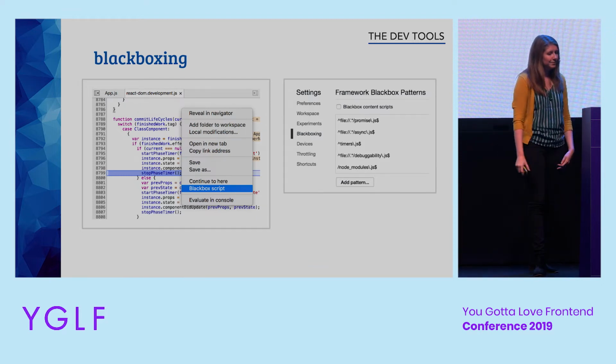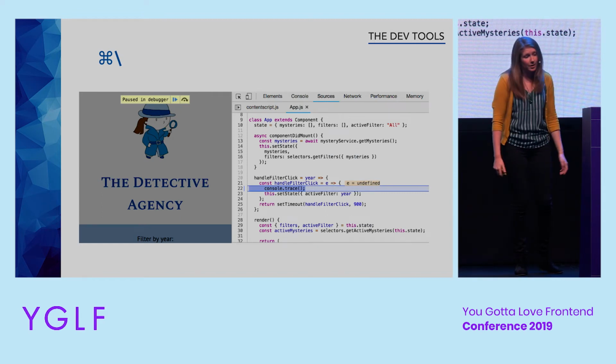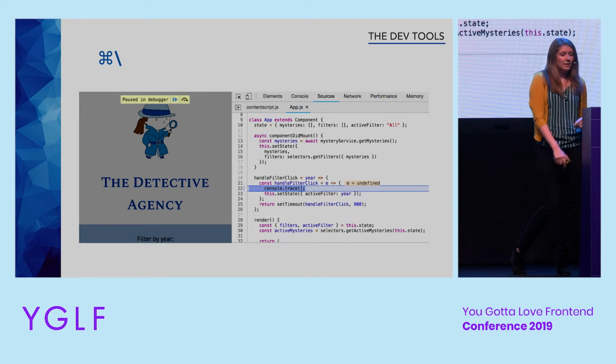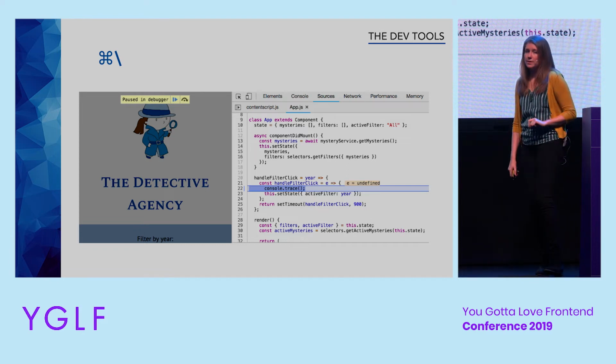You can also include file patterns in the DevTools settings to blackbox entire folders, like node modules, for example. Another useful trick when you're really unfamiliar with a code base is the command plus backslash. If you press this shortcut while JavaScript is executing, it will add a breakpoint to the code and stop executing right away. You'll be able to instantly see what's happening right at the time that you press the shortcut.